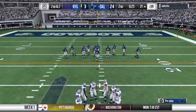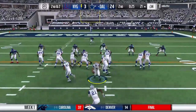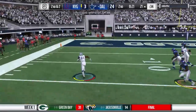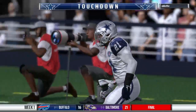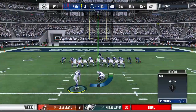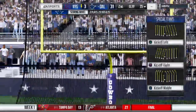Just 2 yards to go here on second down for the offense. They come out with one back and 3 tight ends. On second down, Elliott. And he'll take it into the end zone for a Cowboy touchdown. Ezekiel Elliott now with his 3rd touchdown in his first ever NFL game. And the Cowboys will extend their lead.